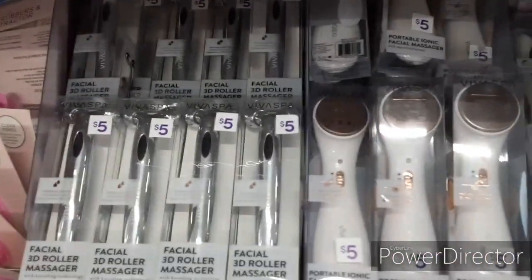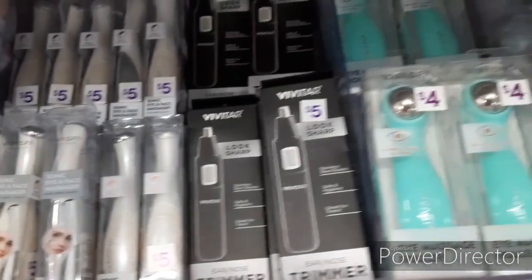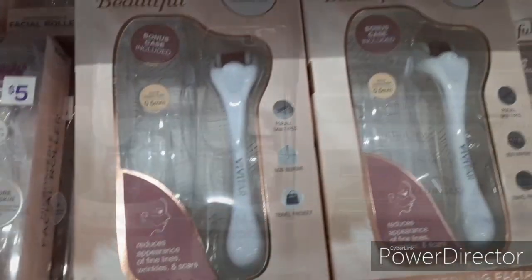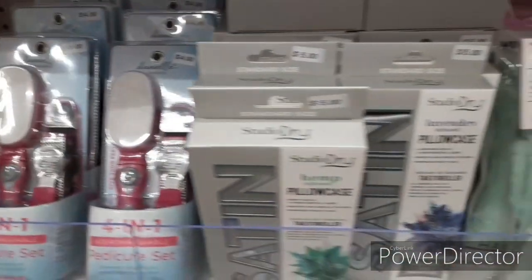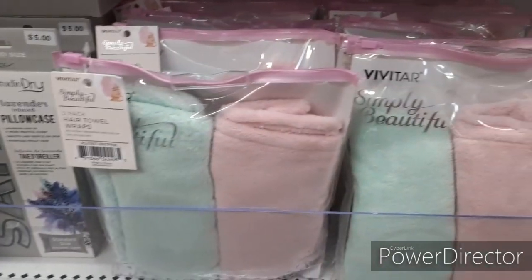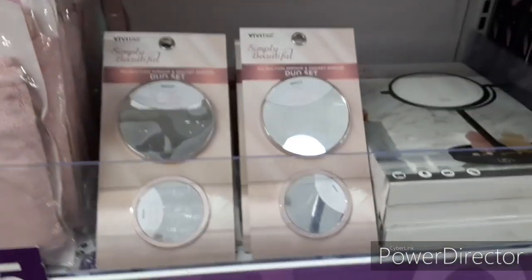Right below there, they have some face tools, some trimmers, and again, some of these brands you are going to recognize. We've got some Believe Beauty thrown in there, some Vivitar. I know y'all have seen that at DG before. And here are some more really cute little sets, little bath towels, hair wraps, mirrors. I mean, they had it all.